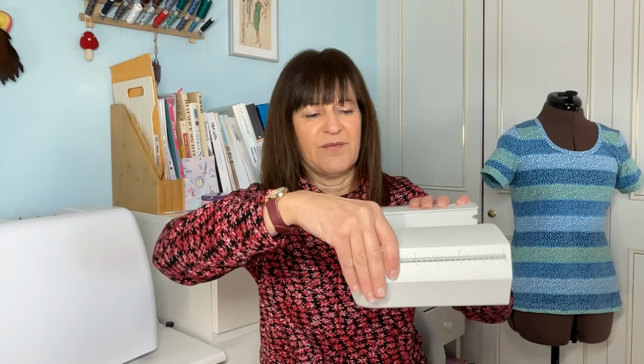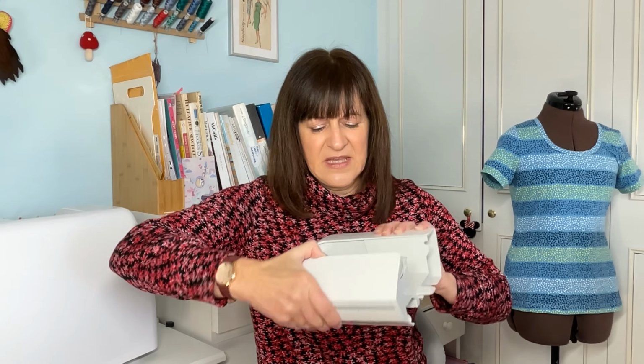But I wanted the buttonhole foot. I searched everywhere. I searched the box, I searched the case, and I'm normally very careful where I keep all the accessories. So I've taken this, the table, off to show you rather than drag you over to the machine again. So I could not see the buttonhole foot in there. I went through everything.